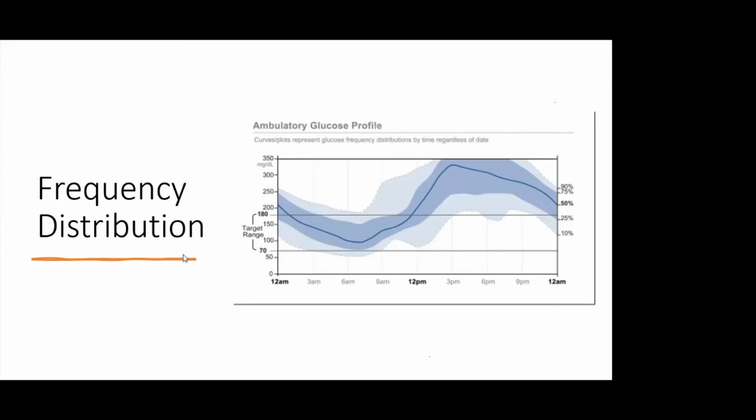Which is essentially what this slide is alluding to as well. If we look closer to 6 a.m., or maybe around 7 a.m., you have a tighter window than you do around 3 to 6 p.m., where on some occasions throughout the wear of the sensor, the patient has readings of around 180 but also readings greater than 350. So at that time of day, there's a greater amount of variability in the patient's glucose versus earlier in the morning.